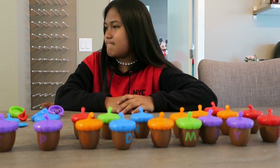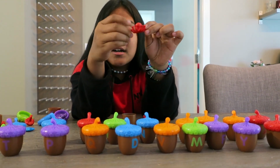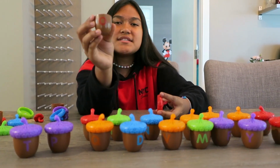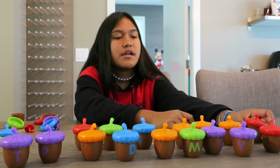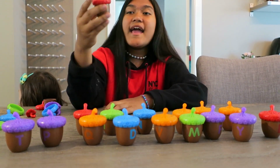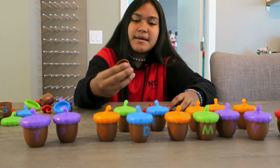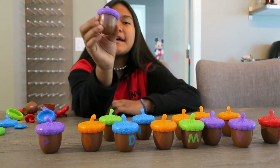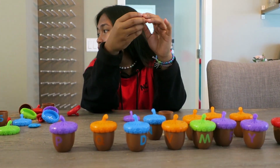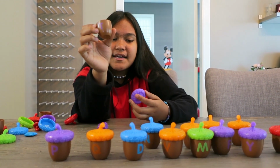I'll just get that later. Anyways, okay. This one is the letter O. This one is an octopus. So this one's a big O and a small O. This one is the letter A. A stands for apple. There's a big A and a small A. This is the letter T. T is for train. There's a big T and a small T.